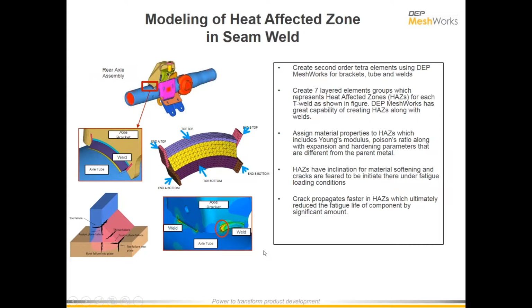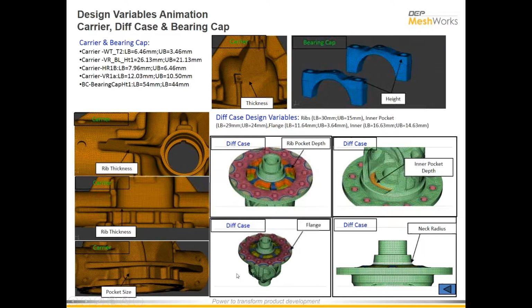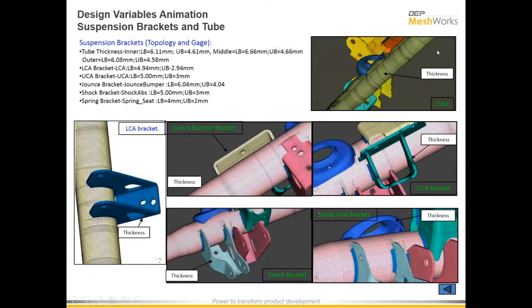And when you go down to the details of the analysis, the local stresses around the heat affected zone will be captured much more accurately and more realistically based on how you are modeling the heat affected zone. So this is where the stresses and the crack initiation and propagation play a very crucial role in the level of detail you put during the modeling phase. So once you have gotten a good degree of confidence in your analysis prediction, then comes the optimization. And for optimization, you need to first parameterize your models, your CAE models.